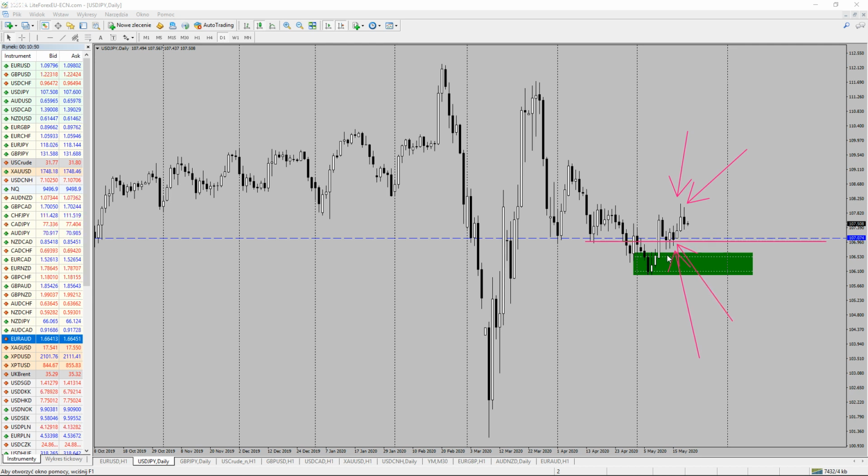So as long as we are above 106.80 based on the daily close, there is a possibility we might see a little bit higher levels, even towards first 108.25, then 108.60. Basically, there is some kind of disconnection between the dollar yen and the latest price action when it comes to the indices. So it's going to be very, very interesting how it's going to play out.